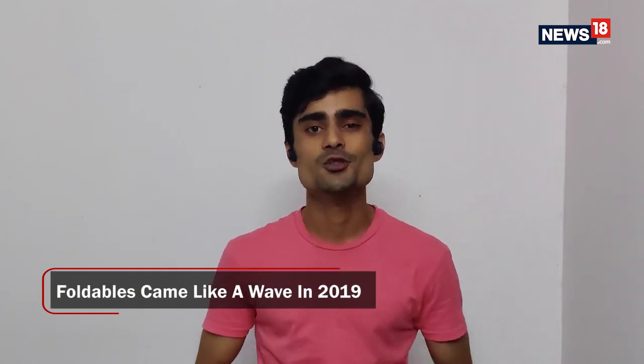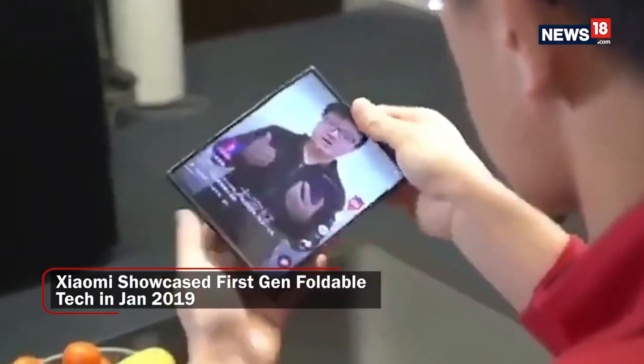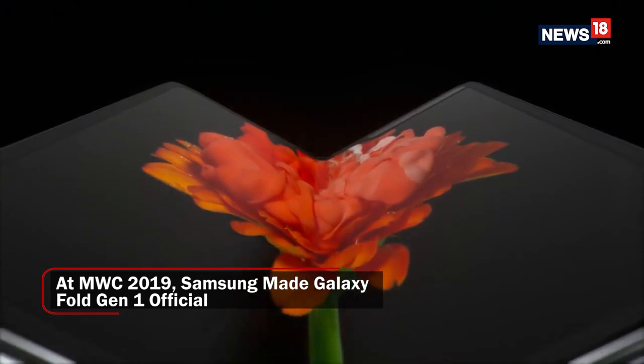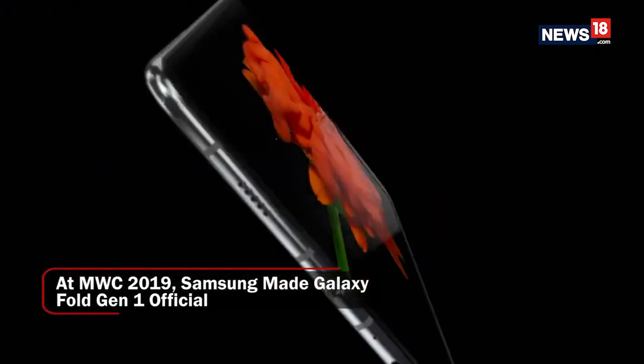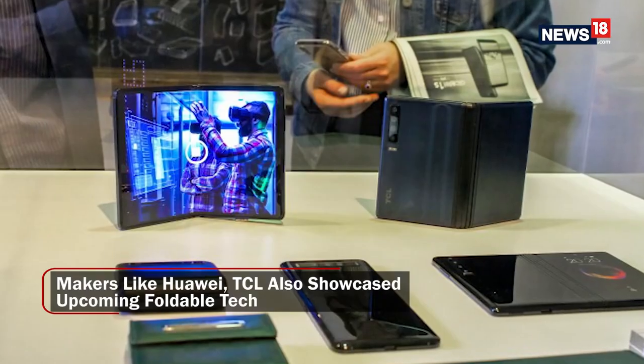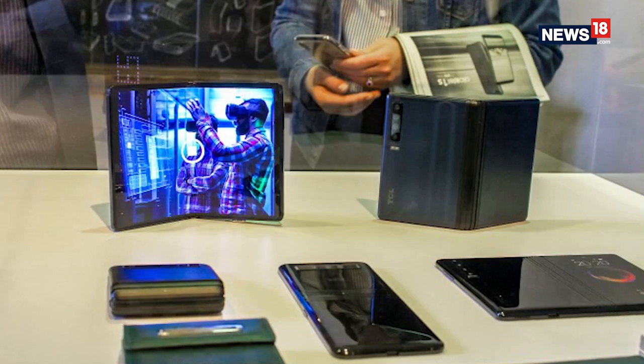It was in 2019 when foldable smartphones actually started to blow up. In January 2019, Xiaomi's CEO also posted a video on his social media showcasing a smartphone that folded backwards from both the sides. Next month, in February 2019, Samsung made the Galaxy Fold official at the Mobile World Congress. Alongside Samsung, other manufacturers like Huawei and TCL also showcased their foldable smartphones like the Huawei Mate X and TCL's foldable devices that come with the Dragon Hinge technology.